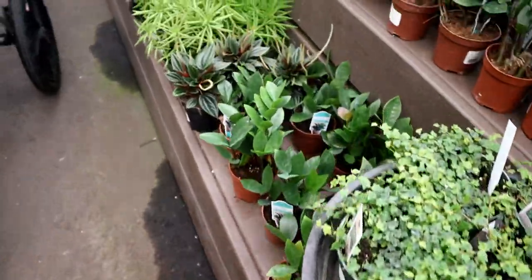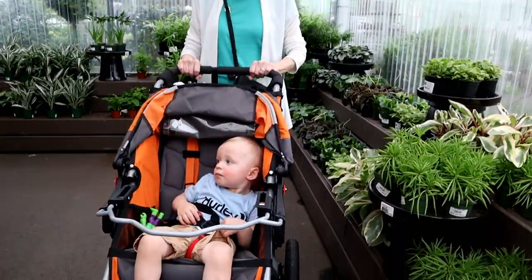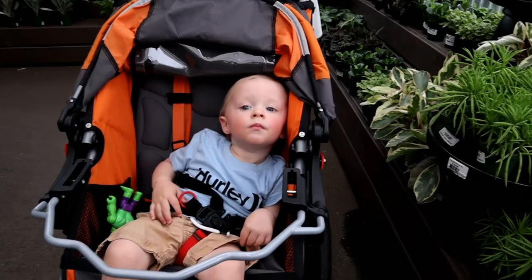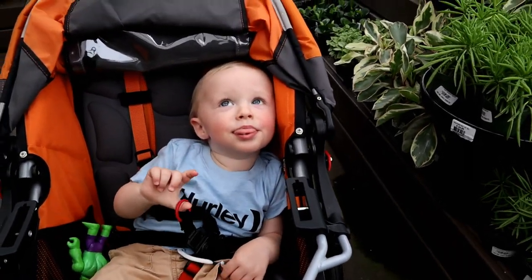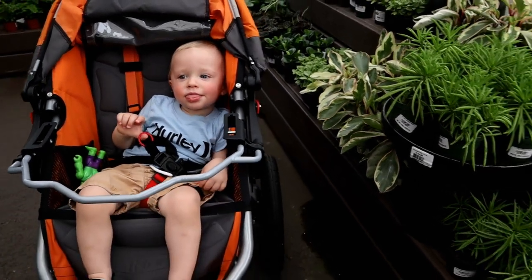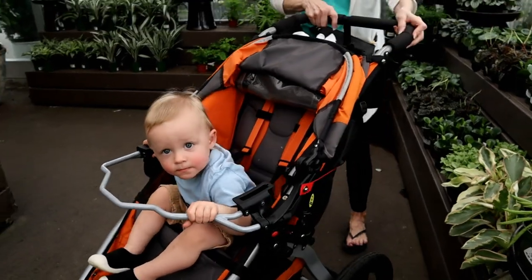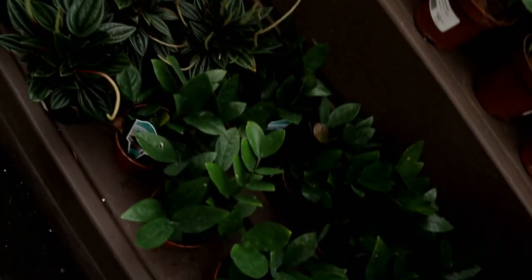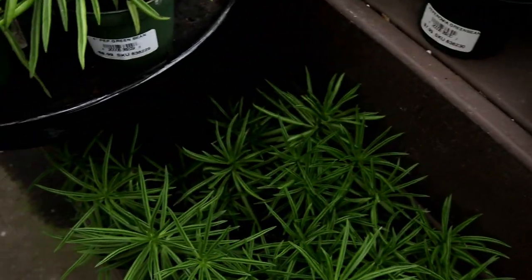Do they? Grammy says they have really pretty flowers. Are you waving? Say hi. Oh, you're gonna give us a little pooter mouth? You wanna get out, don't you? You're fine, go ahead, I won't get you. You're good, you're good. Don't worry.